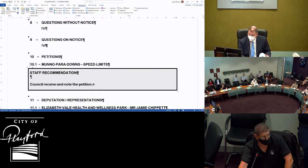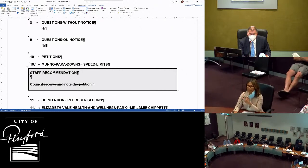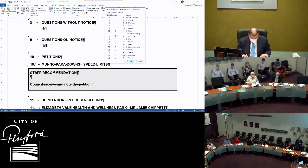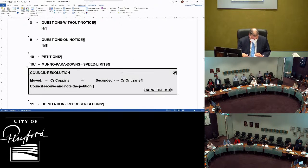Councillor Coppins. Happy to move staff recommendation, Mayor. Councillor Coppins moves it. Do you wish to speak to that? No. Does it find a seconder? Happy to second it, Mayor. Seconded by Councillor Anya Zans. Do you wish to speak? No, thank you. Any other councillor wish to speak? If not, I'll put that. Those in favour? Those against? I declare that carried. Councillors, we move down to item 11, deputations, representations.